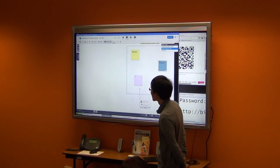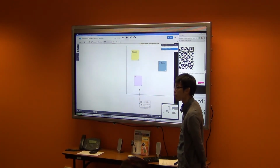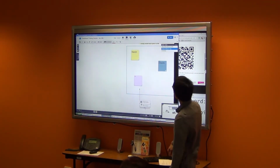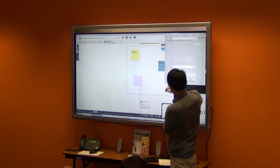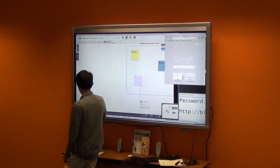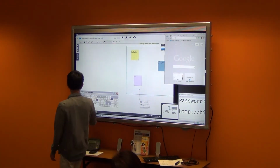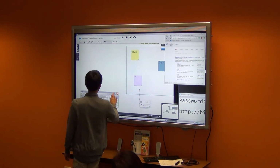This whole thing reminds me of another app called Kaku, K-A-C-O-O. It's what my friends and I use for collaboration, for creating diagrams. It's free as well, and you can save it as an image. It also has templates.